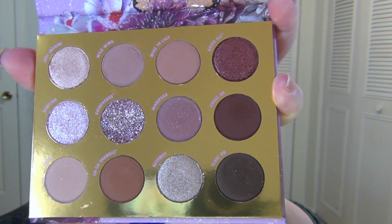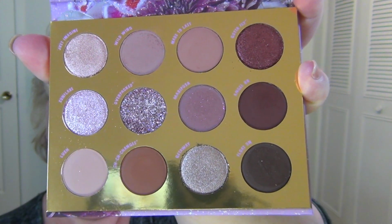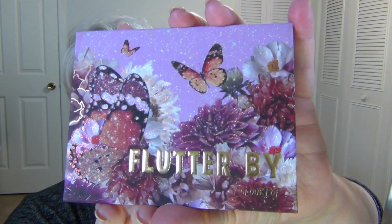So the palette I'm going to use today is from ColourPop, and it is the Flutter By. First of all, this packaging is really so beautiful for just cardboard packaging, and it has some glitter raised areas on it. I just think it's so beautiful.